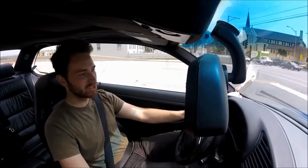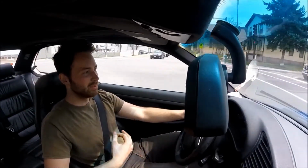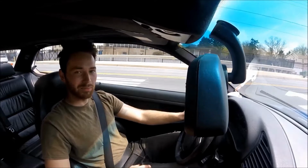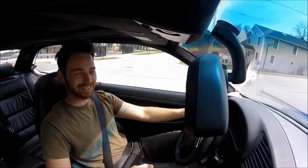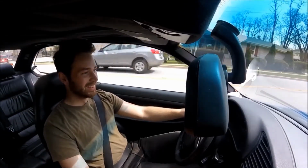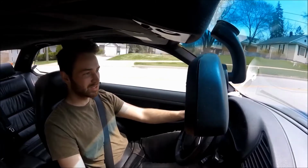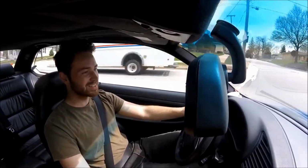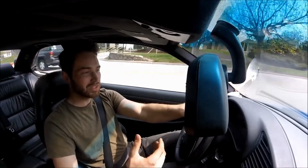This car having the S52 engine, it's very bassy. It sounds really cool. It's got the Dinan exhaust on it right now, which is basically a straight pipe with a Dinan muffler on it, and the thing is super loud. You just lay into the throttle and, I mean, the car is loud, but it really adds to the personality of the car.